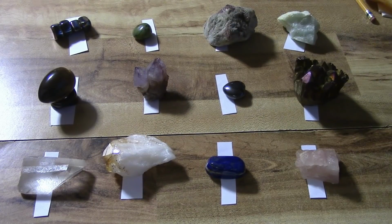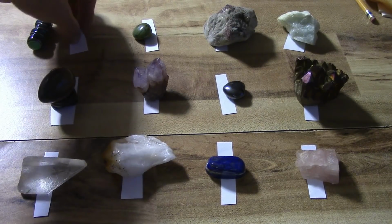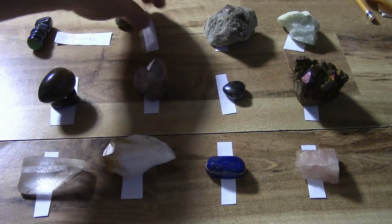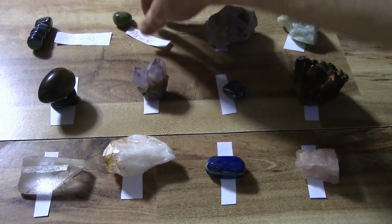Just that way, if you would like the option, you have an option to turn this into a pick a read. Now I'm going to go through and show you what's behind each stone in case you did use it as a pick a read. For the hematite, the rainbow hematite I should say, that's Aquarius. For the jade, that's Aries.